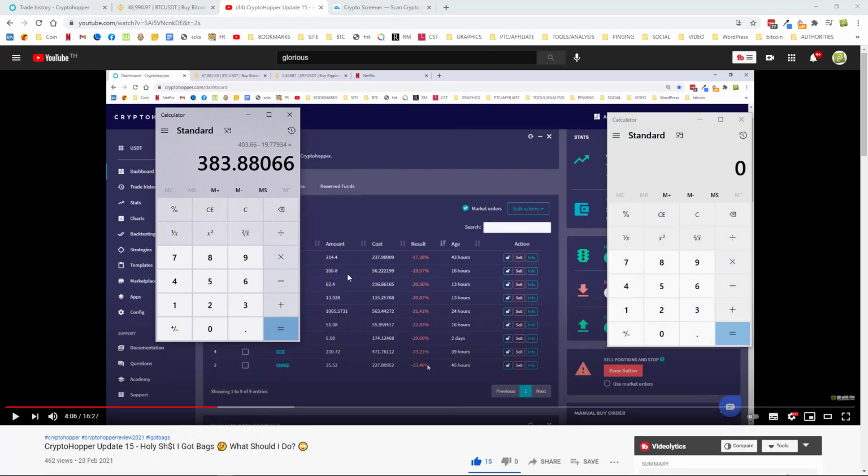What did we say it was? $56.22. All right, so imagine it wasn't a bag. Let's imagine it was at 0% and it went up 4.9%. What would we have? We would have a $2.75 profit compared to $19.77 profit. Alright, so that's how beneficial DCAs can be. That's how you get out of a bag like that.